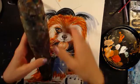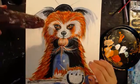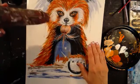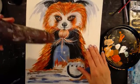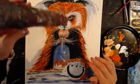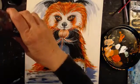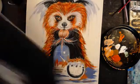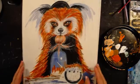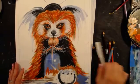So let me dry this. Heat gun. Because I'm going to start putting some color pencil on there, and it has to be perfectly dry. And again, I only want to spend about an hour on this, so I want to get crack-a-lacking. Okay, so let me get my pencils. I kept all my same colors that I used on Saturday.